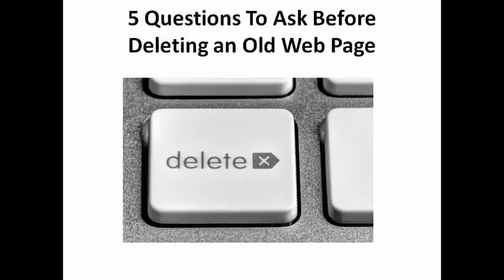When you manage the same domain for years, you'll eventually end up with old web pages that no longer seem to serve a purpose. Before deleting these old pages, you should take a moment to consider the relevance of the page. Don't delete the page until you're sure it no longer benefits you or your visitors. Here are 5 questions that you should ask yourself before deleting an old web page.